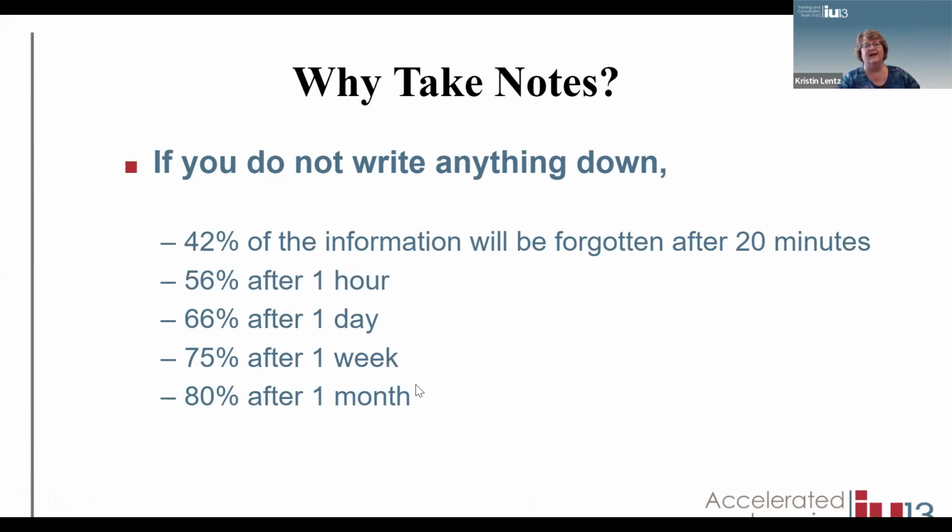I might also add that research has been done to show that handwriting information down has a much greater impact than typing information. So that has been something else that we've been using with kids as well. And they've done that research mostly at the college level to see how well kids remembered notes that they had taken in class. Next.